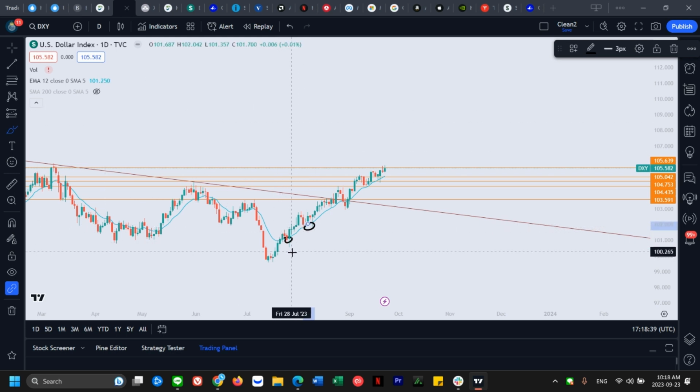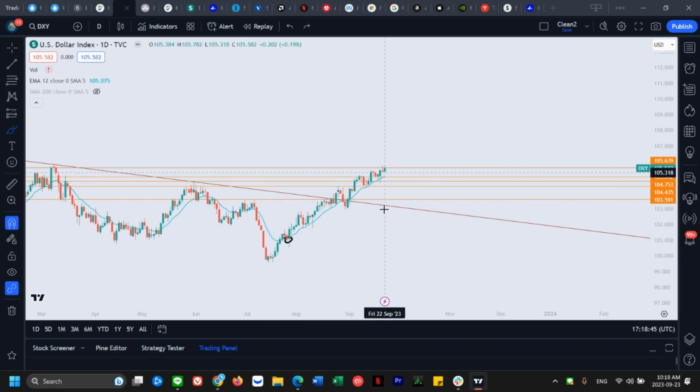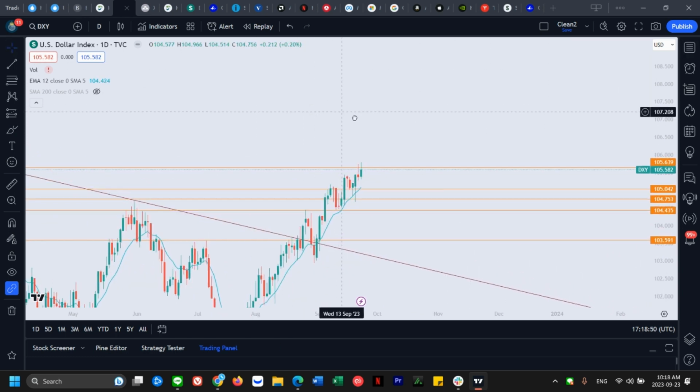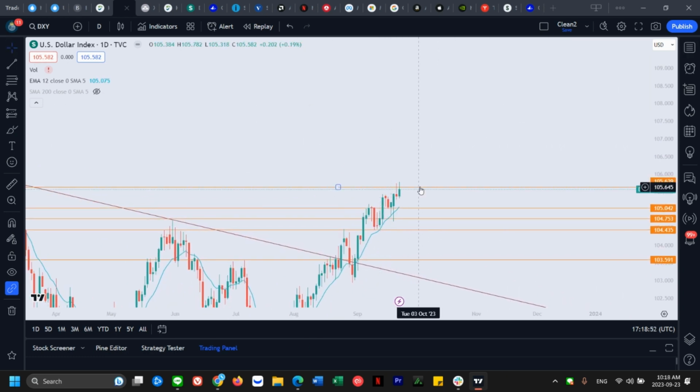That's a 12 EMA, exponential moving average. Type in 12. You can see every time we get there, we bounce off of it. We're still bouncing off it, and daily uptrend is still intact. As long as daily uptrend is intact, bulls are in full control.